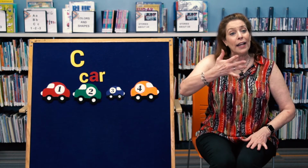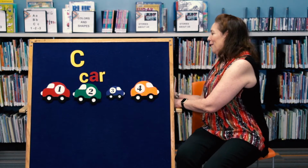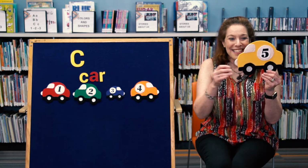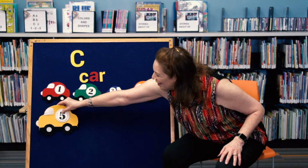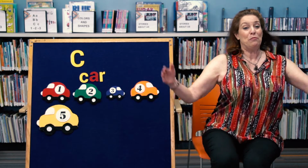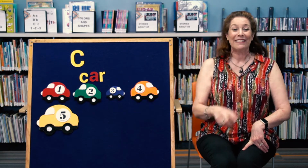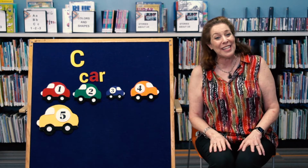Tell me what color car do you see? What color's that one? Yes, it's yellow. Big cars, little cars, beep, beep, beep. There are lots of cars driving down the street.